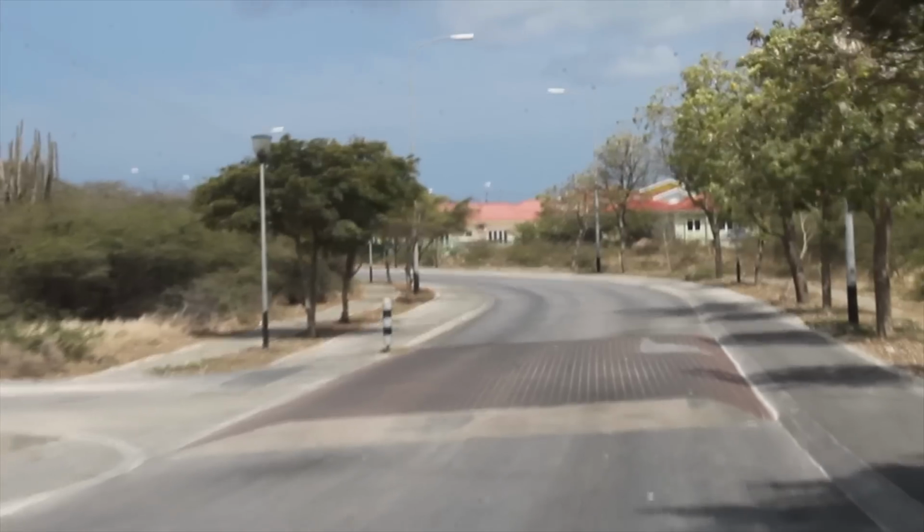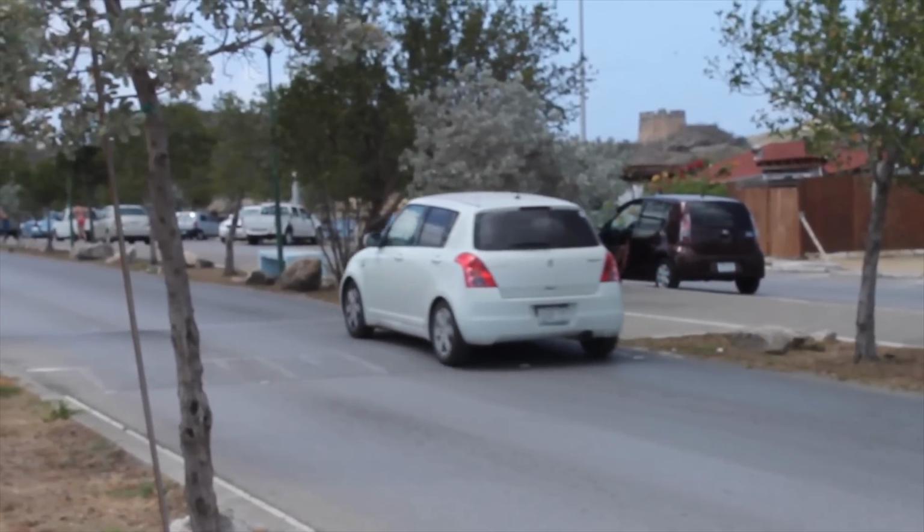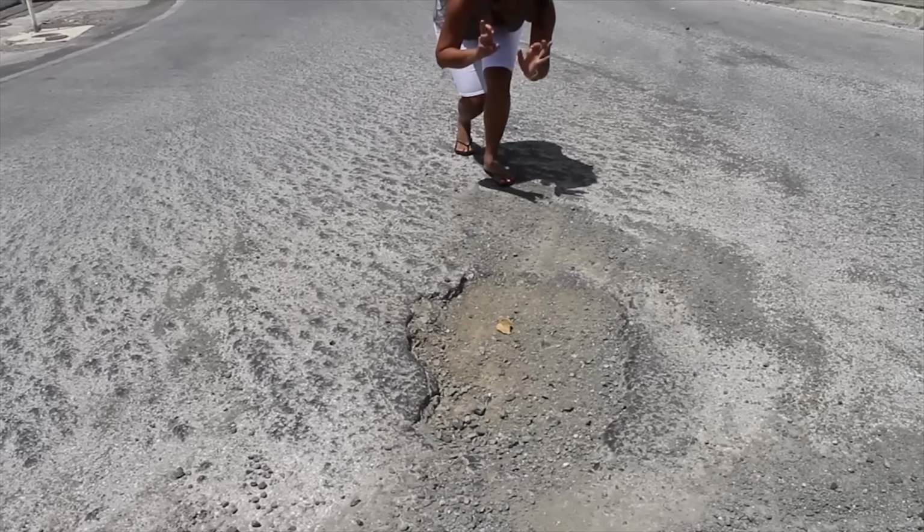Beware of speed bumps. They can be found in many places throughout the island. Sometimes they're not indicated, so look out for them and drive slowly over them. Another thing to beware of is potholes. They can sometimes sneak up on you.